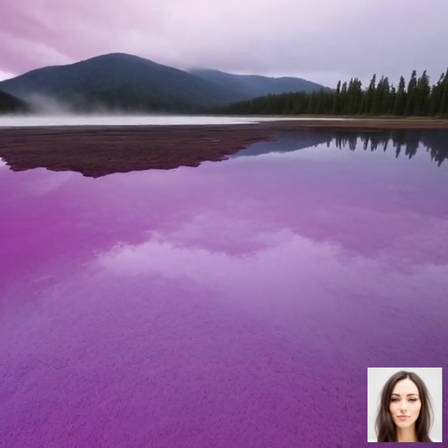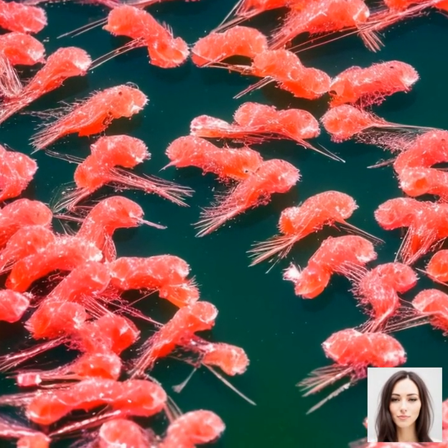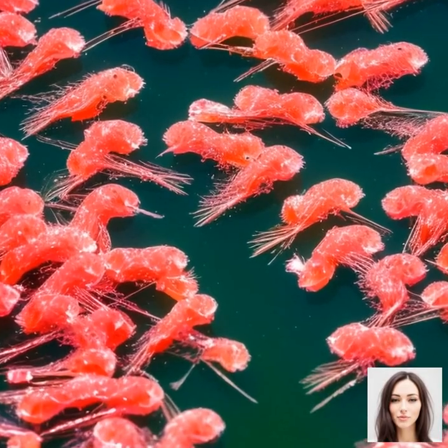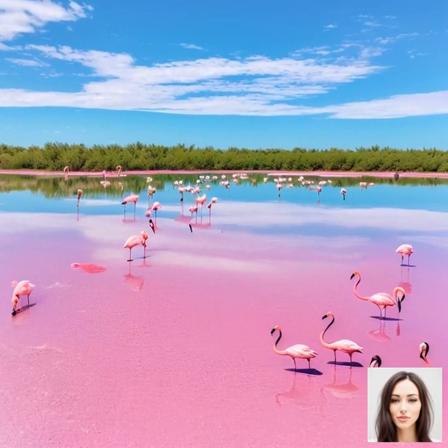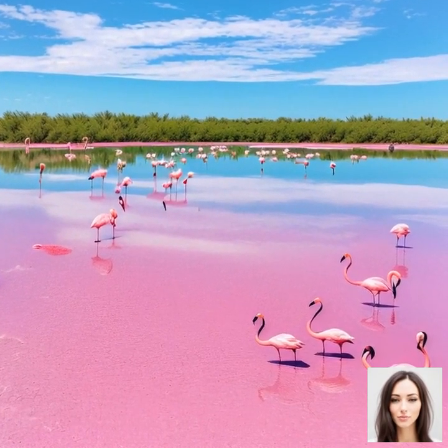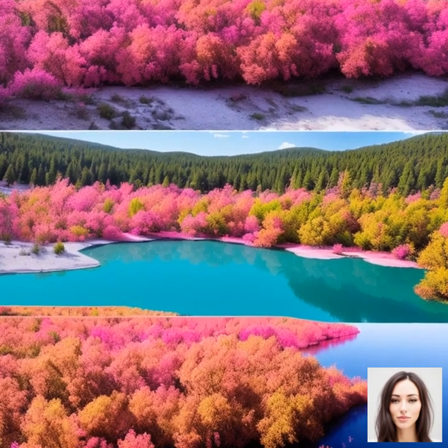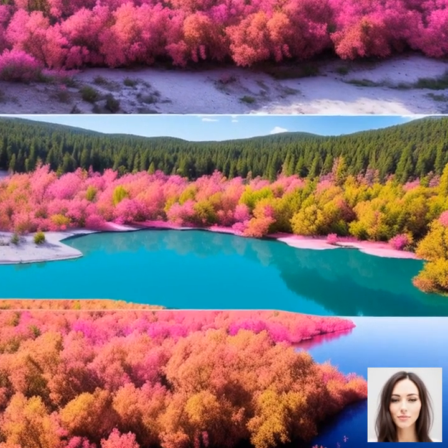Now that we've explored the geographical, environmental, and biological factors behind pink lakes, let's shift our focus to their ecological significance. These unique ecosystems are home to a variety of plant and animal species that have adapted to thrive in the challenging conditions of high salinity and intense sunlight. One of the most iconic inhabitants of pink lakes is the brine shrimp.